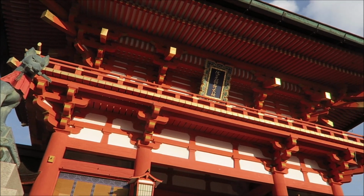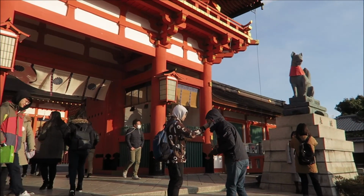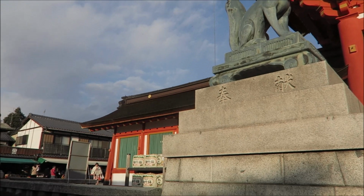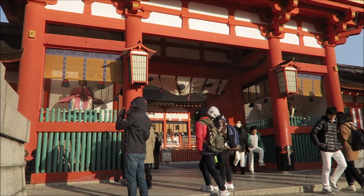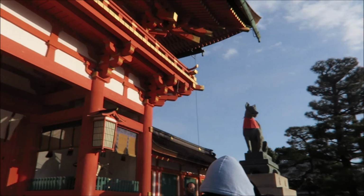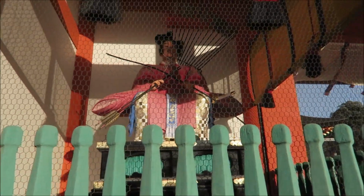Fushimi Inari Taisha is the head shrine of the god Inari, located in the Fushimi ward in Kyoto, Japan. You can see some statues here of Inari. There's a lot of them scattered all around the shrine, but these are some of the biggest. This is also one of the bigger buildings, being at the base of the Inari Mountain. The mountain is also named Inari after the god. And the structures down here are some of the biggest and most colorful.